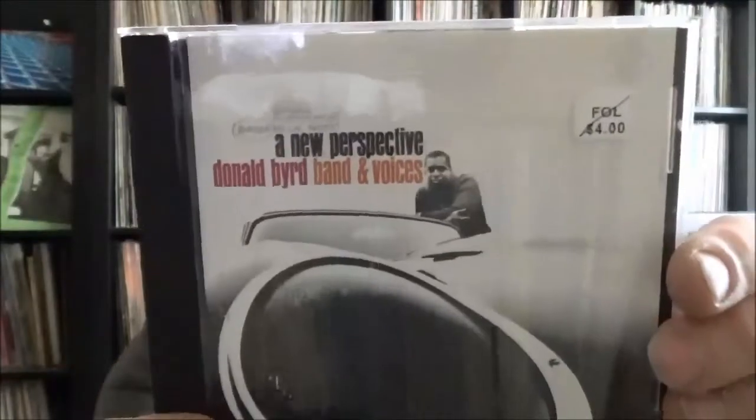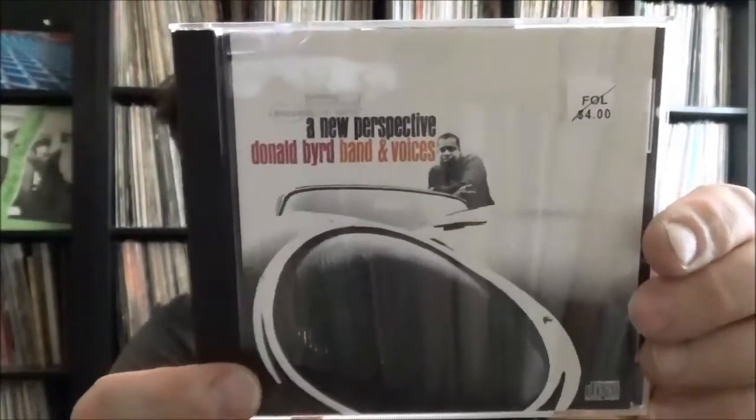Donald Byrd, A New Perspective, with voices, band and voices. Kind of a concept album, I guess. This was interesting. I don't really know. I've seen this cover before. I don't really know the artist. Terry Callier, What Color is Love? Originally on Cadet, it looks like, reissued by Verve.